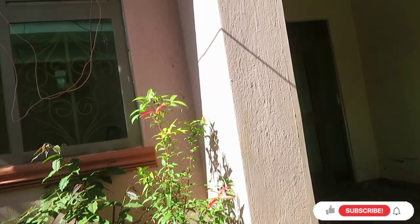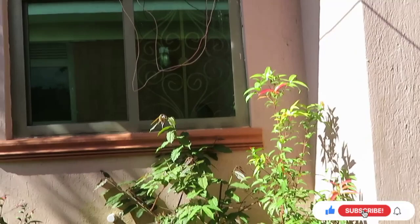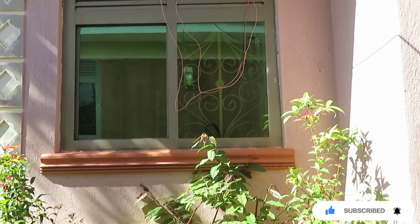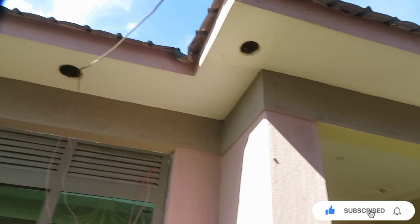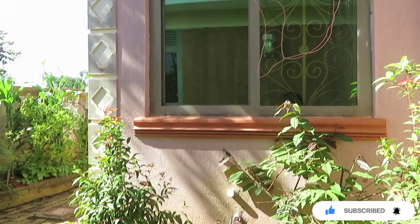Remember, if your dimensions are smaller, you'll need fewer bricks, because you can even use the same dimensions we used for our single roomed house, and you simply double it. In that case, you would need 7,000 bricks. But with the dimensions that I'm using right now to build this particular house, as you see it right now, you need 8,000 bricks, all right? So at 200 shillings a soil brick multiplied by 8,000, you're going to get about 1.6 million.